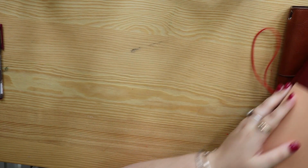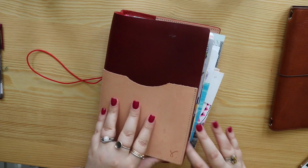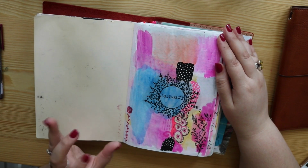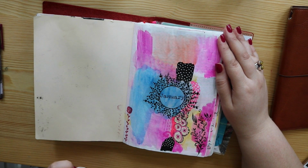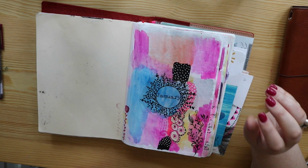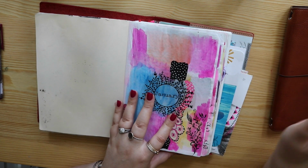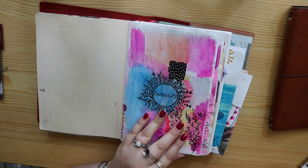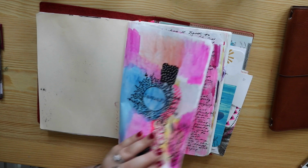So moving on to Big Mama. So this, I decided to make sort of semi-title pages for each month. So this is the January start, and I had to get used to the paper. Even though I have done stuff on Tomoe River paper before, I've never journaled on Tomoe River paper, so it was a massive learning curve.